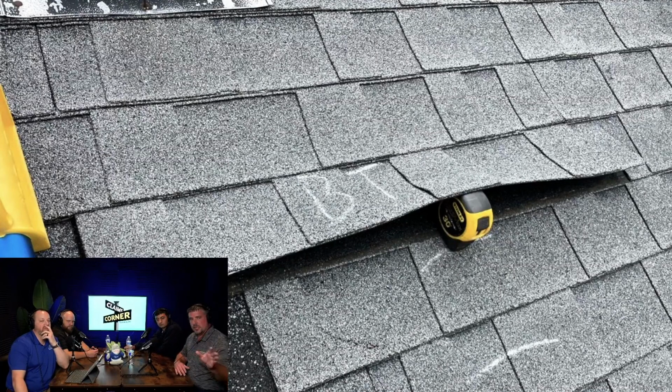Again, on the contractor side of the fence, they're definitely going to tell you they have to do a lot more. To be perfectly honest, my personal, professional opinion is that a shingle really doesn't have to be manipulated that far in order to get the fasteners out, pull a damaged shingle out, and then put a new one back in.